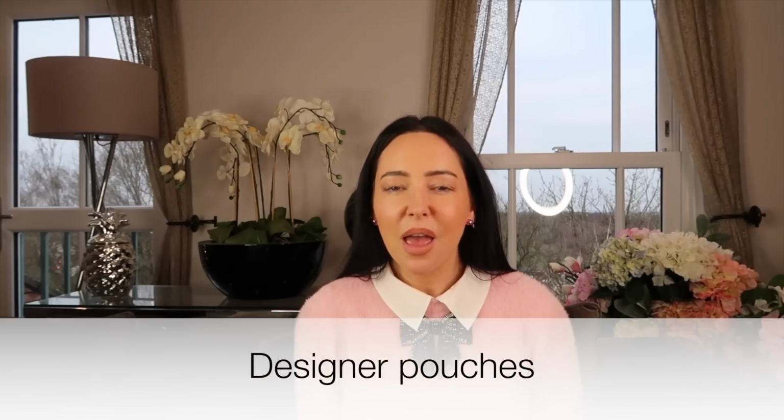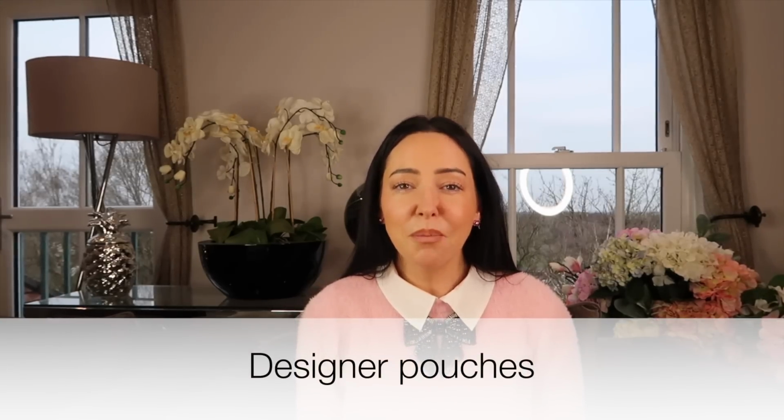The next big one is designer pouches. Okay, so I'm warning, I'm about to show you some really cute little designer pouches that are divine. They are so sweet, but they are so incredibly pointless in my opinion for what they are. And they're not cheap, actually, if you think about it. Although they're not as expensive as a bag, for what you're paying, it's a lot.